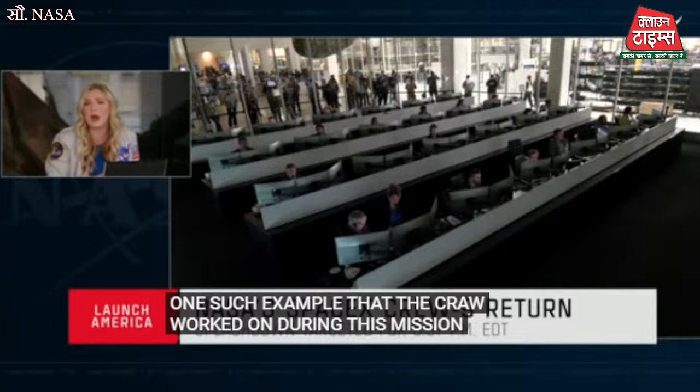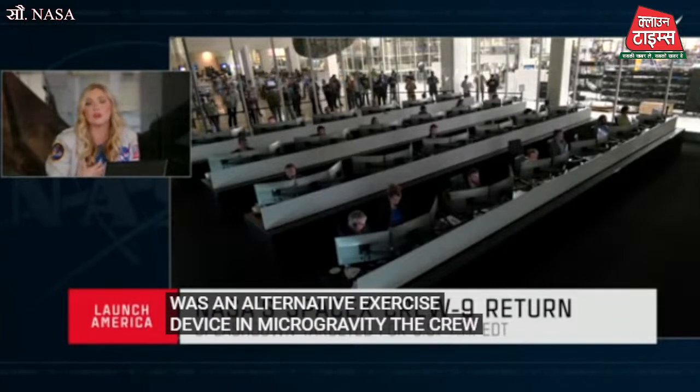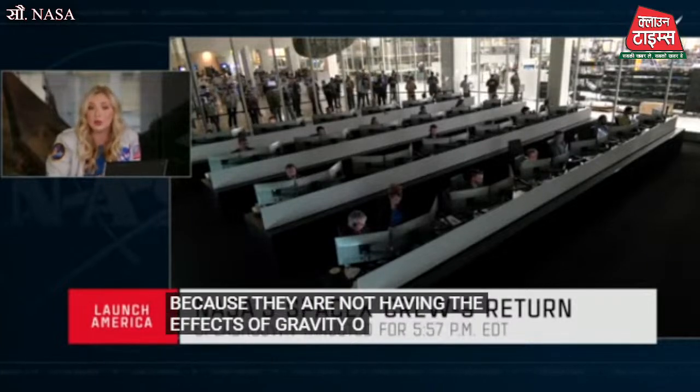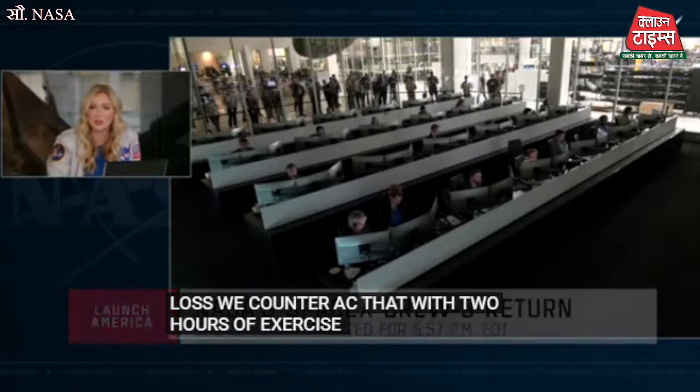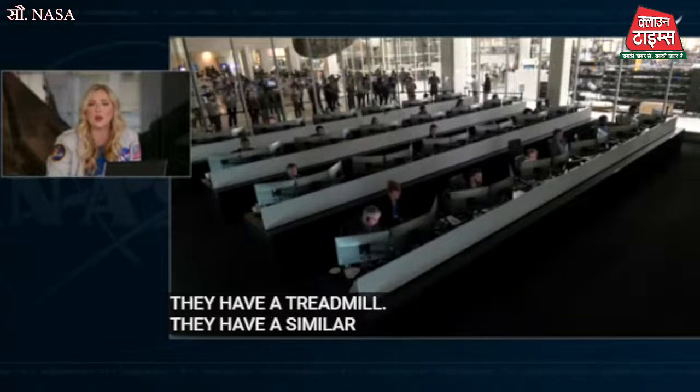In microgravity, the crew has to exercise for about 2 hours a day because they're not having the effects of gravity on their body. So to prevent bone and muscle loss, we counteract that with 2 hours of exercise per day. On board the International Space Station, they have 3 ways in which they can exercise. They have a bike, they have a treadmill, and they have something similar to a weightlifting machine that counteracts the microgravity environment.